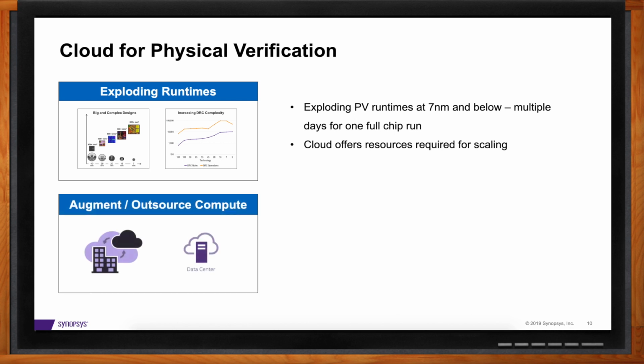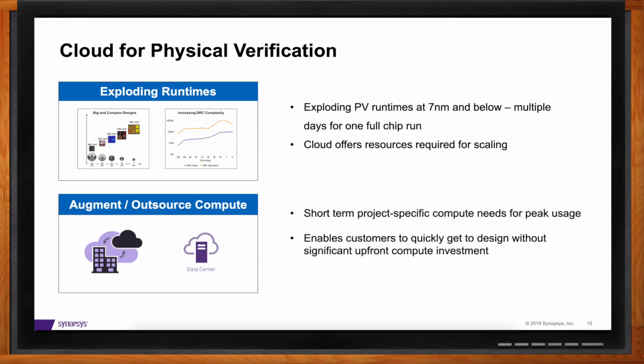Not only the small guys, by the way. If you're a startup in AI, for sure you don't have the farm to run 512 CPUs. Then the cloud makes sense. But we also see a large semiconductor company using the cloud to extend their farm and use that as a hybrid, where they can use their farm and extend it with the cloud when there's a peak need.